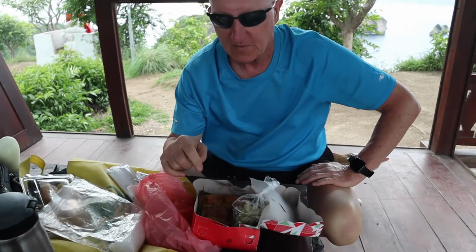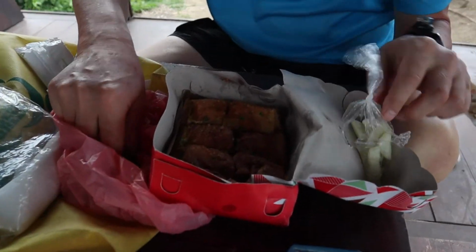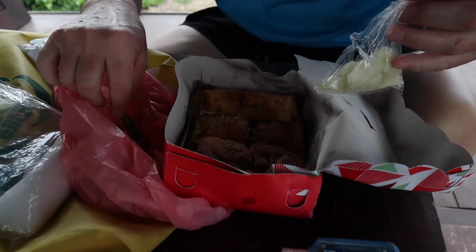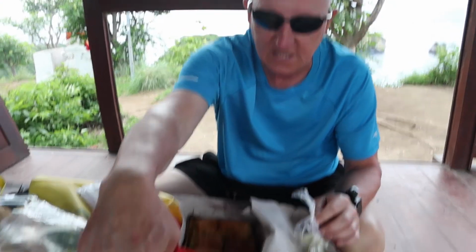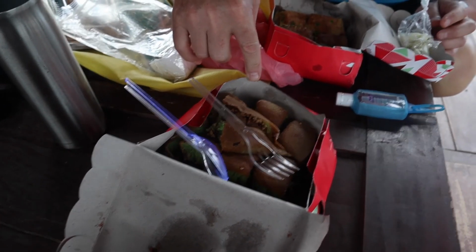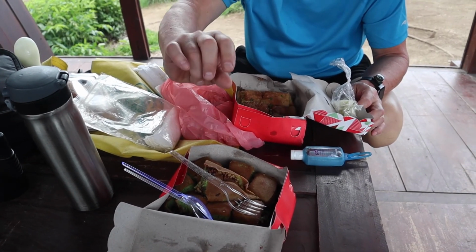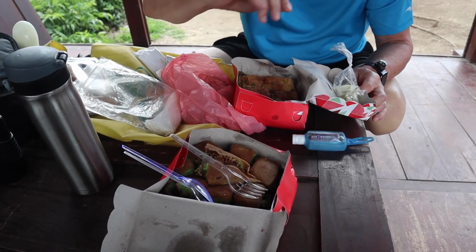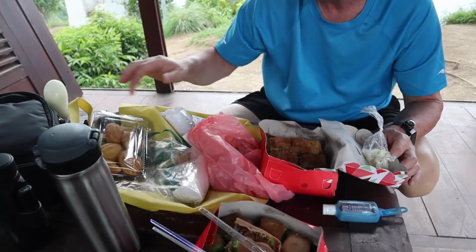Well, martabak. Now this martabak is with egg. It's a 3-egg one. You get some pickled cucumber and some chilies to nibble with this, and this one's a sweet martabak. They call it full moon or terang bulan, and this one includes peanuts, chocolate, and sweetened condensed milk. Then we've got some other little coconut buns here.